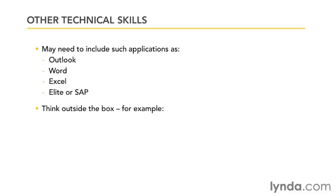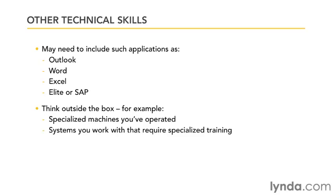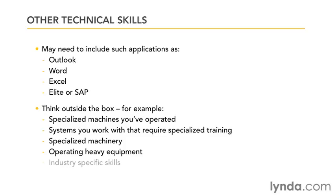You might need to include such things as specialized machines you've operated or systems you work with that require specialized training to operate. For example, you might have experience using a lathing system, work with specialized machinery. You might operate heavy equipment or have industry-specific skills such as working with oil and gas equipment. Be sure to include these on your resumes to match the position you are seeking, as employers or recruiters may be using these as keywords when they're performing searches in resume banks in order to find you.